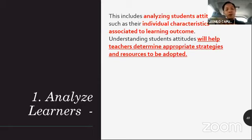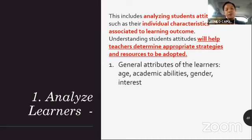So in analyzing learners, you have to identify the learning styles of the students so that when you are drafting your lessons, this will be integrated. Then, understanding students' attitude will help teachers determine appropriate strategies and resources to be adapted. So alam mo na ngayon, kapag kilala mo na yung estudyante, kung ano ba yung strategy na mas mainam at angkop dun sa kakayahan ng iyong estudyante. So general attributes of learners like age, academic abilities, gender, and interest. So yung pag-alam mo itong mga karakteristik ng estudyante, mas sasakto doon sa mga pangangailangan ng estudyante ko.